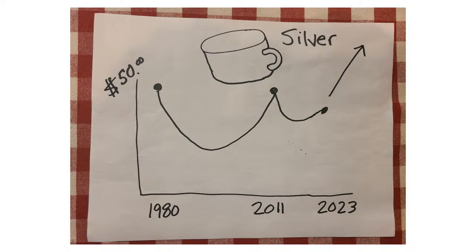This is how it happens, coupled with all the fundamental reasons, right? The fact that there's hardly any silver being mined right now. The fact that the demand for silver is exploding. But what this chart shows you is from 1980 to 2011.